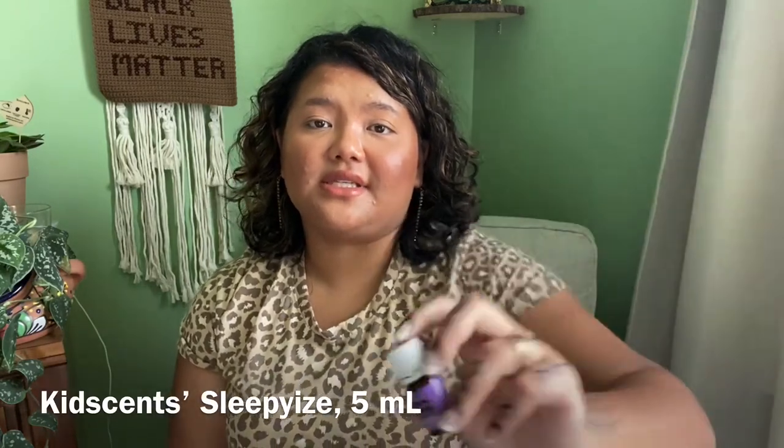And last but not least, the oil that we got is Sleepy Eye. So this is another emotional support oil in creating a routine with our daughter. We use it for nap times and bedtime to really emotionally support her, calm her, and get her ready and wind down for bed. And again, it's another scent that we have with her that's like another bonding moment as well. There are so many scientific studies done on aromatherapy, and we truly believe in it.